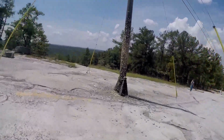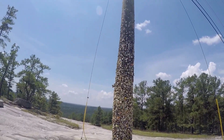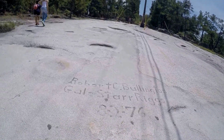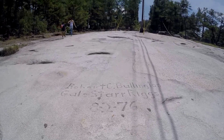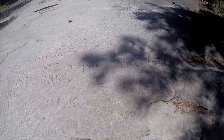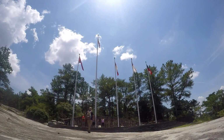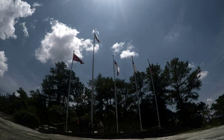This is what I call the bubblegum pole. There's thousands of bubblegums on this thing. 8/2/76. 1879. '75. And someone got real creative with some paint. That is cool. And of course, we had to take a picture of the controversial flag.